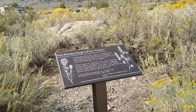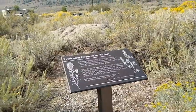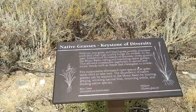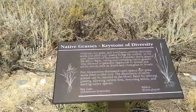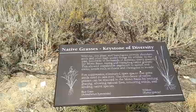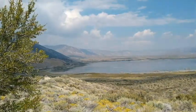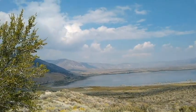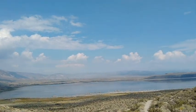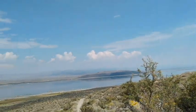Gardening inspired by nature. Landscaping with native plants complements the natural surroundings and character of an area. Natural grasses, keystone of diversity. Wild rye, rice grass, and bunch grass provide abundant seeds and other high-quality forage for wildlife. Here's a view of Mono Lake, and we came from the mountains across the way. There's Mono Lake. It's real low, just like everything else, and it's quite smoky today.